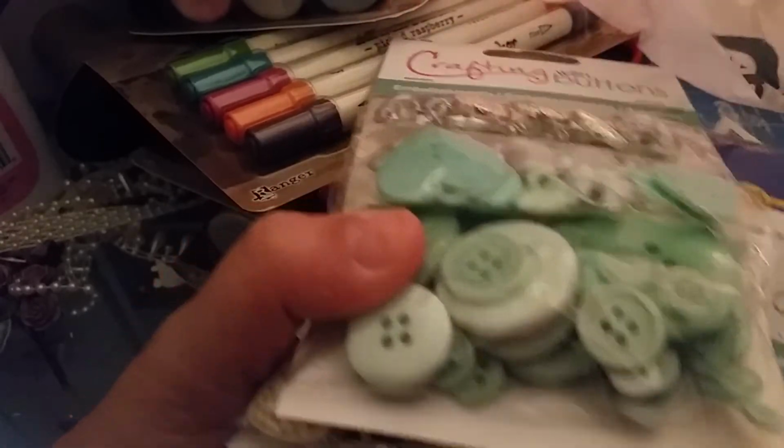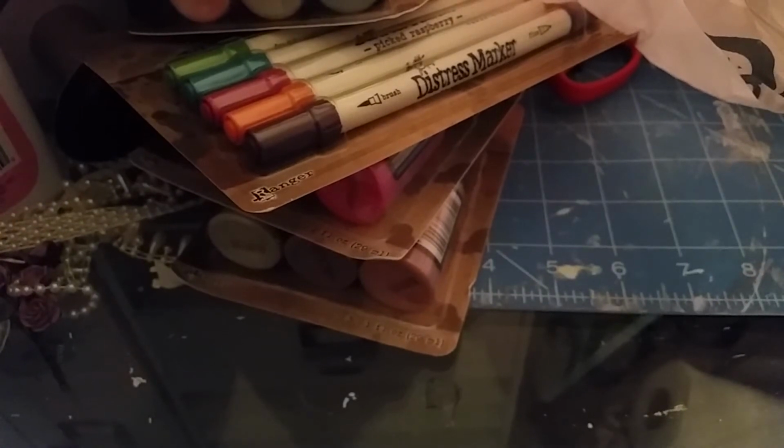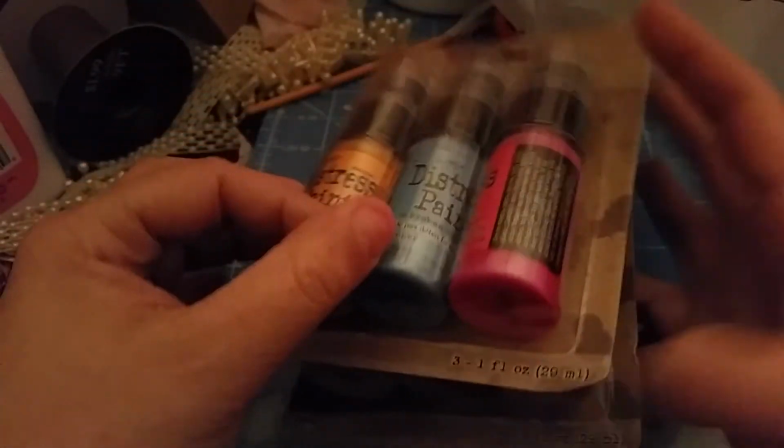And then I also found some crafty goodies at Walmart. But I left that bag in another room, so I'll probably just do a really quick small haul from there. I found some pretty neat crafty goodies that I was surprised to find, so I'll share those separately.